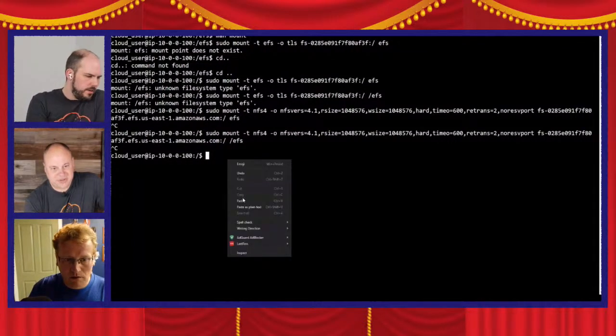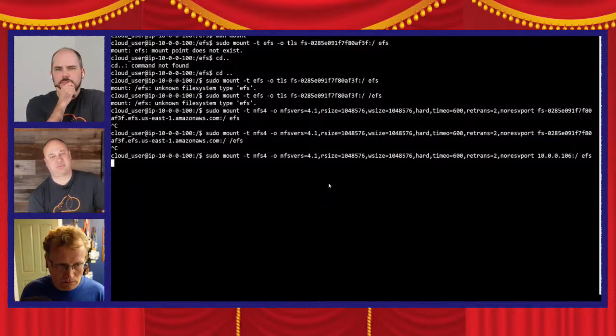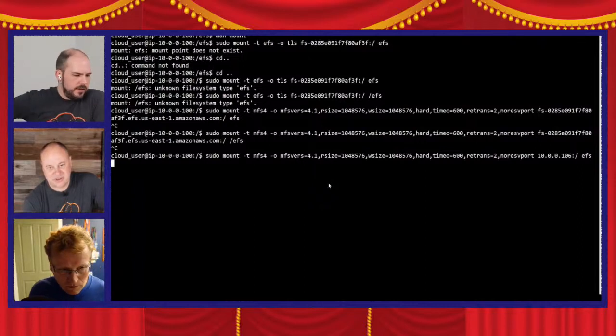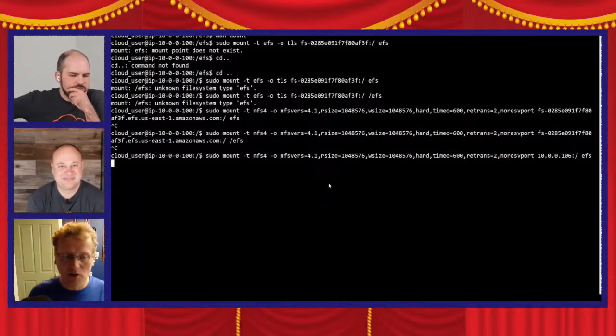Okay. Because if we are firewalled inside a VPC, then we probably wouldn't be able to reach the publicly resolvable address. Does this lab require us to open up the ports for this? It could. Yeah, it doesn't say so, but it could be.